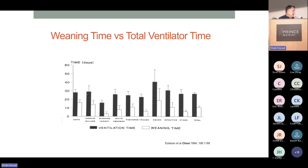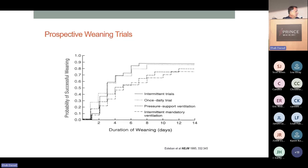Esteban illustrated that across a variety of different indications for mechanical ventilation, the total time spent weaning the patients, as compared to the total time on mechanical ventilation, occupied about 50% of the time. And that was thought to be excessive, and it probably was. He subsequently did a randomized prospective trial looking at intermittent daily breathing trials as a means of liberation versus pressure support ventilation, decremental pressure support ventilation, and IMV, and it appeared that intermittent breathing trials were as good as, or perhaps better.